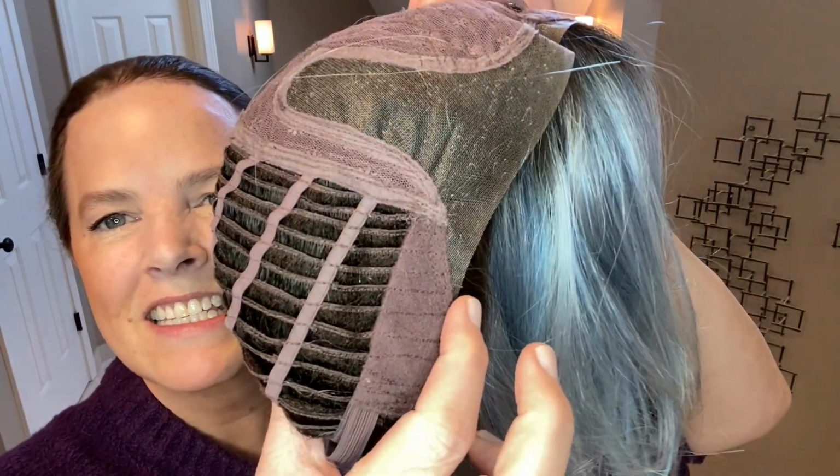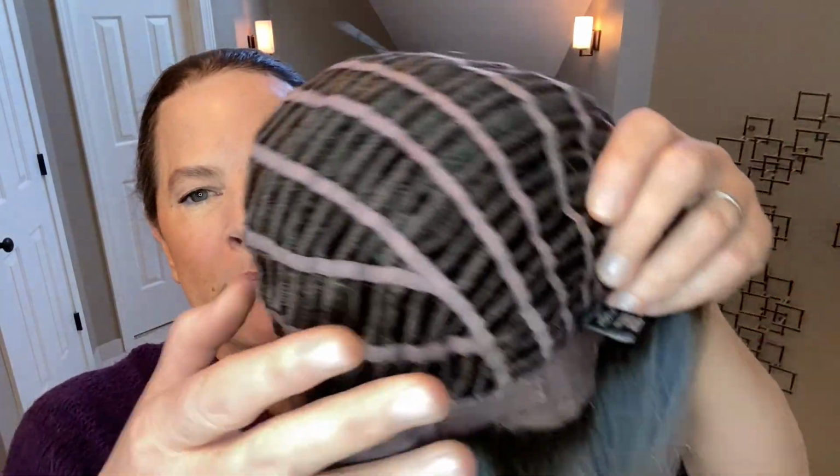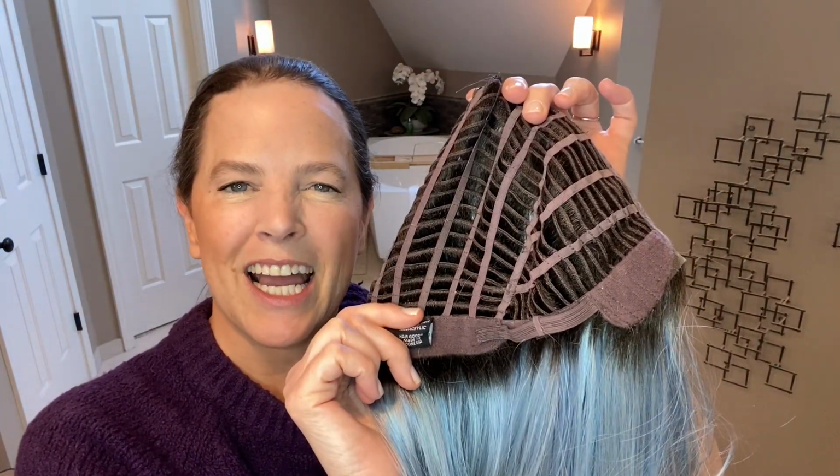So we have a left mono part, extended lace front, soft ear tabs, extended nape, Velcro style adjusters, and open wefting on the sides and in the back, which creates a nice and stretchy cap. So this pretty bob style is Clementine by Jon Renau in the color Cafe Mocha that I just reviewed last week. Just a beautiful bob style.